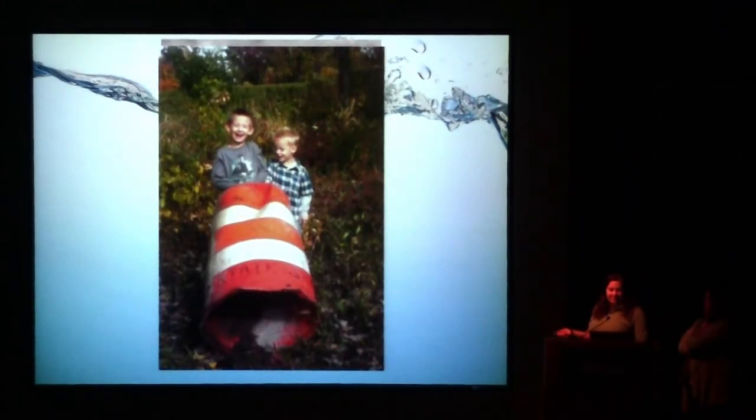Here's a picture of two little boys. These little boys are homeschooled, and their mom brings them to our cleanups sometimes, and they pulled this construction barrel, and look at how much fun they're having. That's what I like to see. So picking up trash isn't always boring.